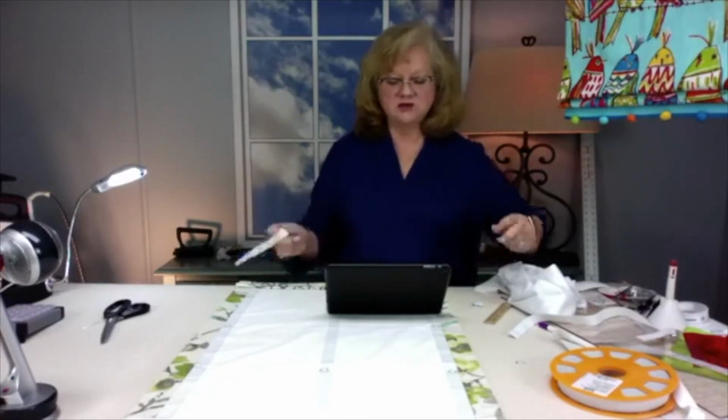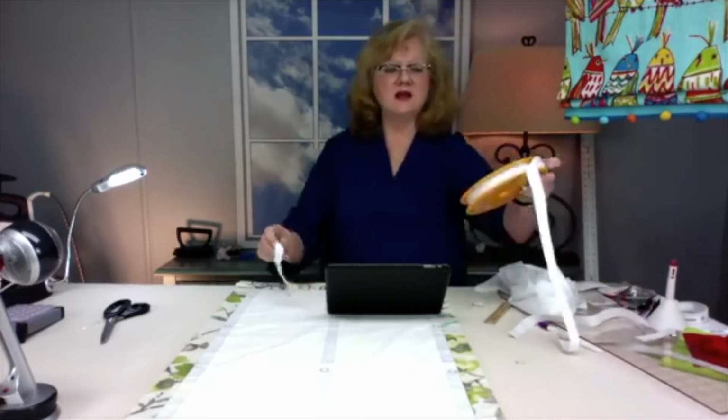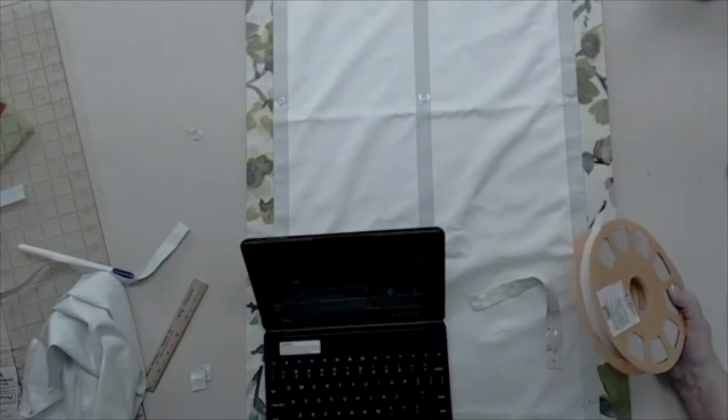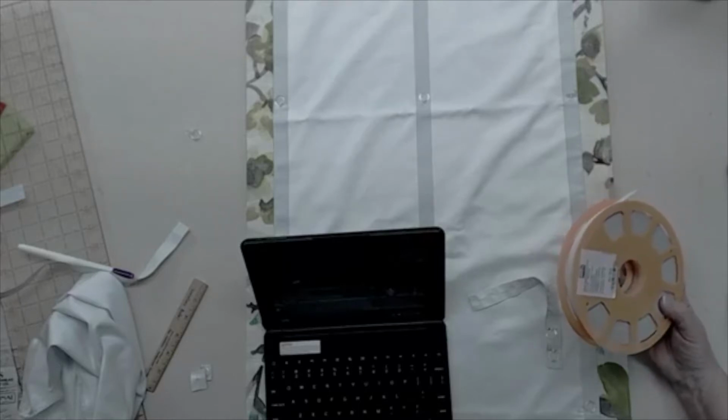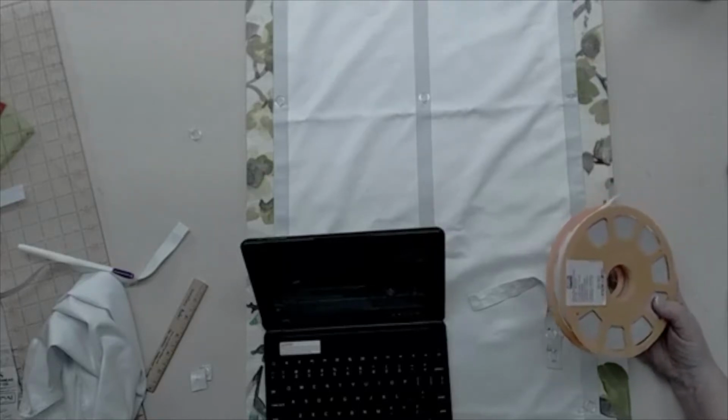Where do you get the iron-on strip tape? Like I said, it comes from Do-Fix. They have some really great products, and I like it because it's 3/4 inch, so I don't have to cut it. What was the name of that again? Let me do a close-up here real quick. It's the Do-Fix 25/20 blackout lining, a one-sided coated iron-on polyester cotton tape.